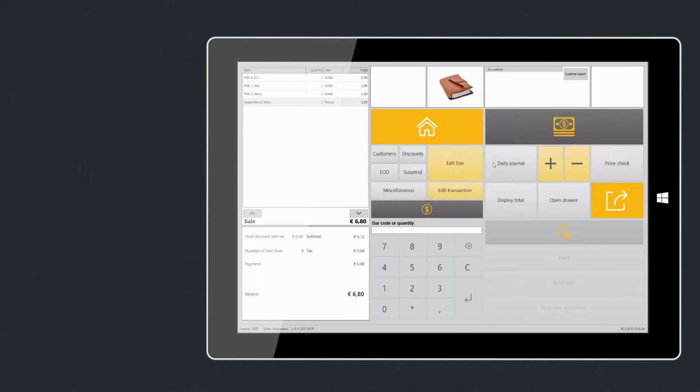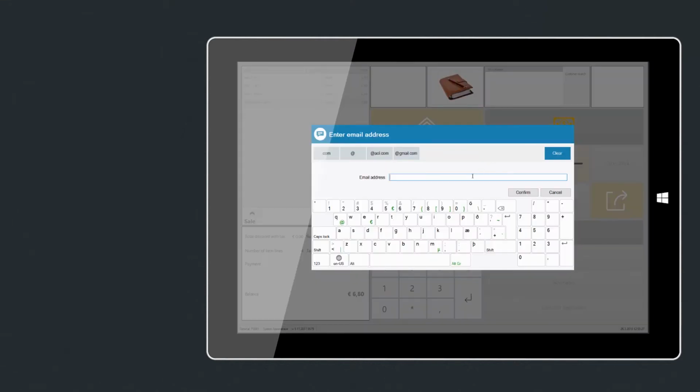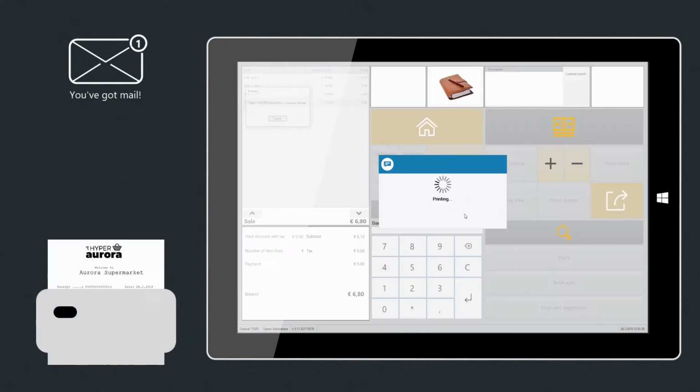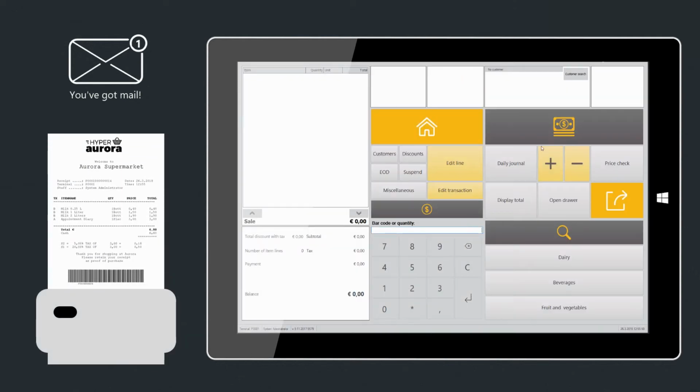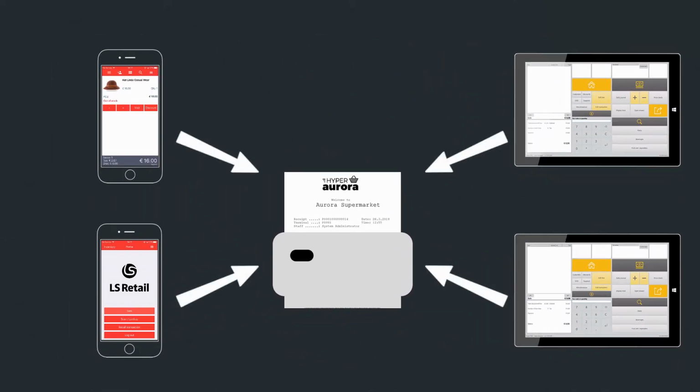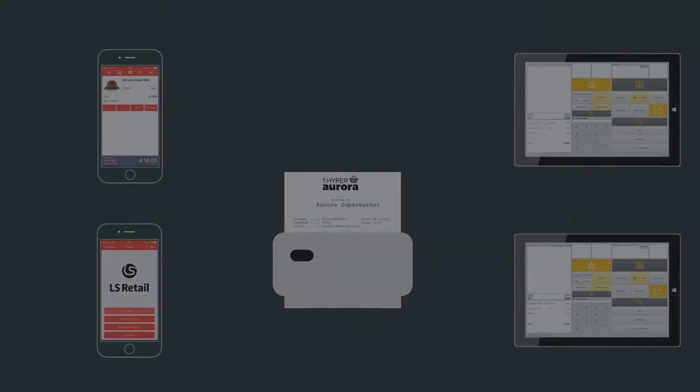LS1 can now send an email receipt both to registered customers with a saved email address, or you can capture the email address at the POS. You can select if the email receipt should be sent for all transactions, or if the cashier can send it after the sale is printed. Did you know you can now also share the same printer between multiple terminals through the LS Printing Station functionality?